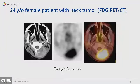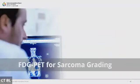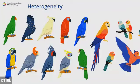And to use these images for future treatment algorithms. So the question is, is there more to just imaging a tumor, more to just seeking the extent of disease, that we can use these images and nuclear medicine images for? One of the applications is to characterize the tumor, to use FDG PET for sarcoma grading. So going into the lobby inspired me to this slide.